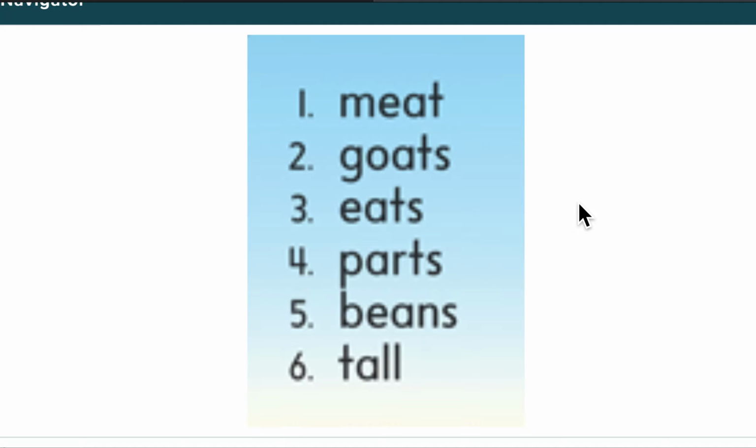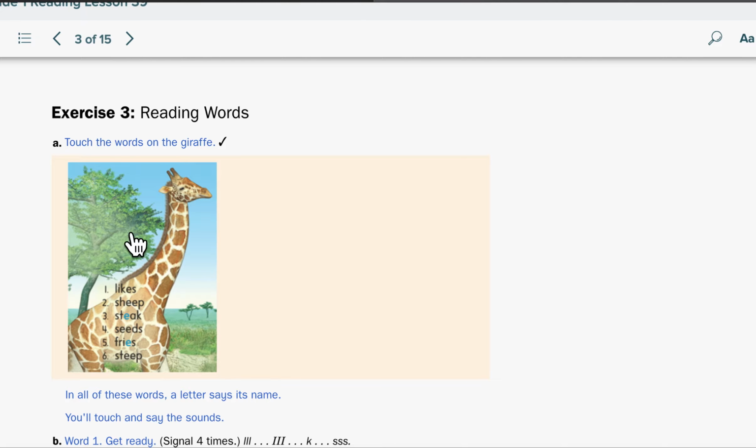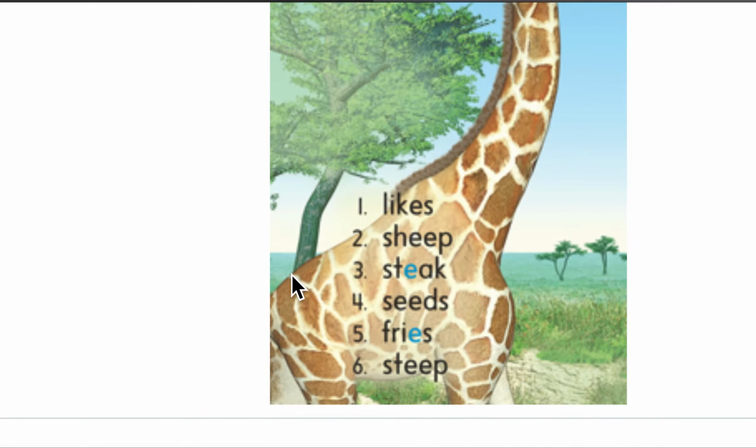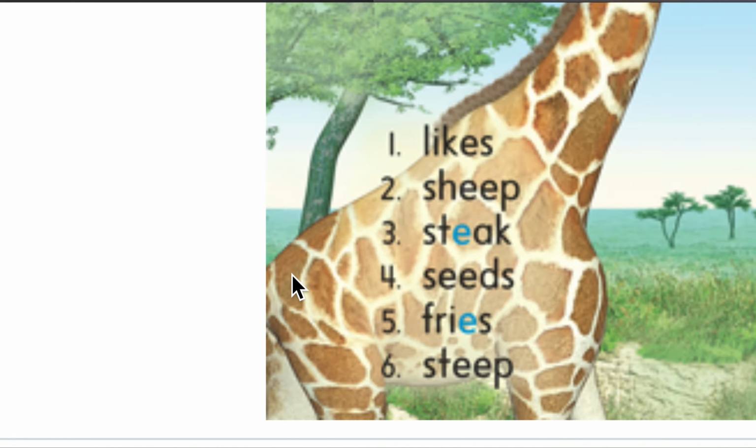Let's go over to our next combination or columns of words. This is a giraffe. Trying to make this bigger for you all. There we go. Now, the words for the giraffe, in all of these words, a letter says its name. Again, a letter says its name. Remember that. Okay, that's a key for reading all these words.